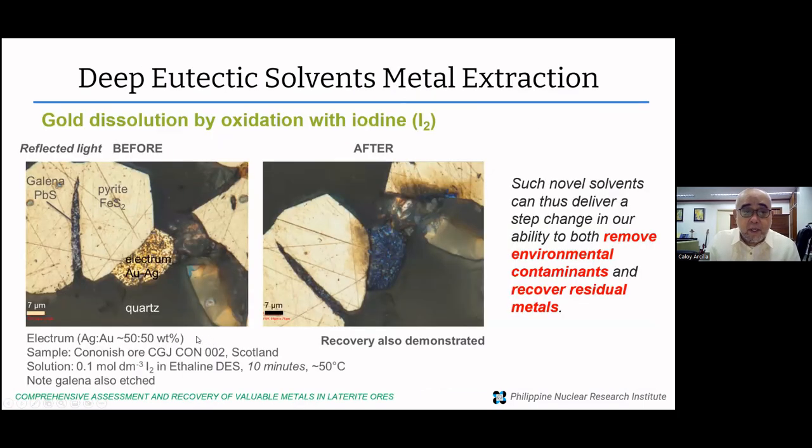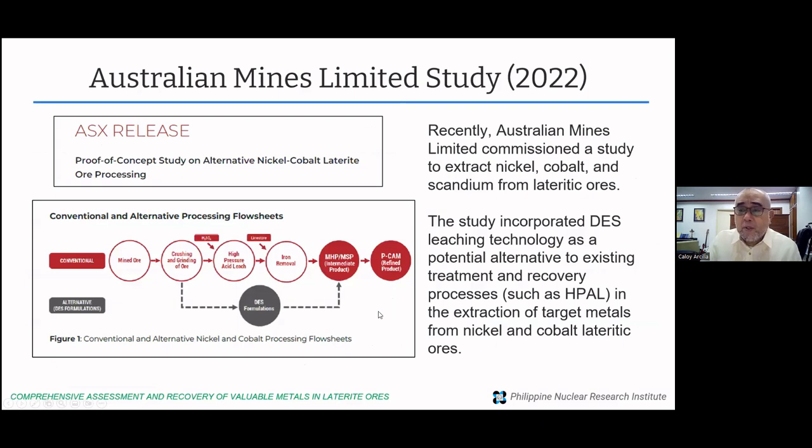An example of this is this reflected light microscopy of electrum gold. After only a few minutes in iodine, the gold is already dissolved. So we could recover important metals using these deep eutectic solutions, which are potentially revolutionary. Even the Australians have studied this.